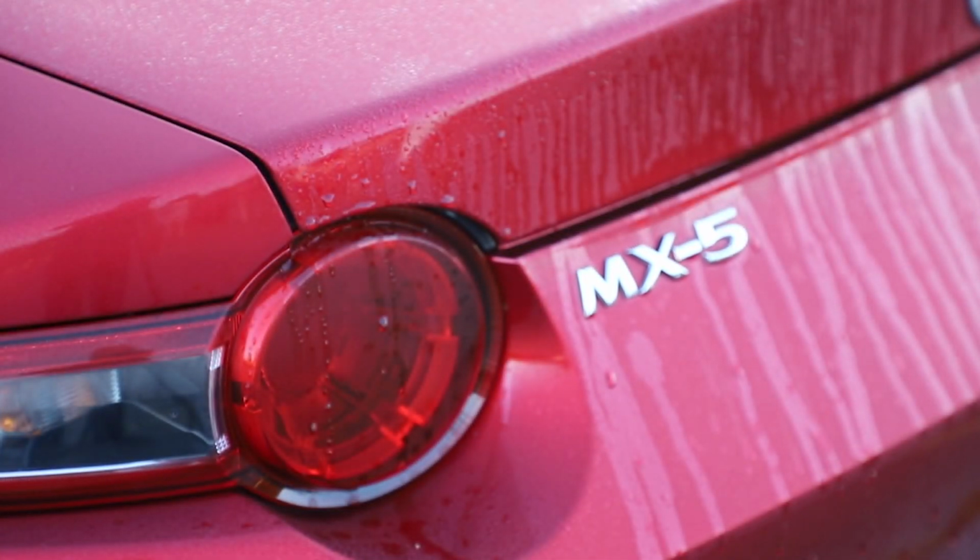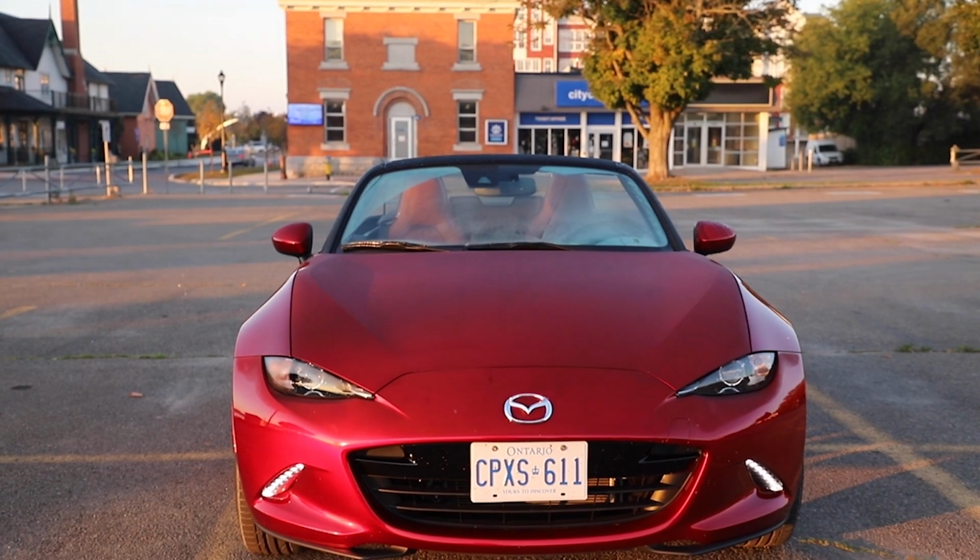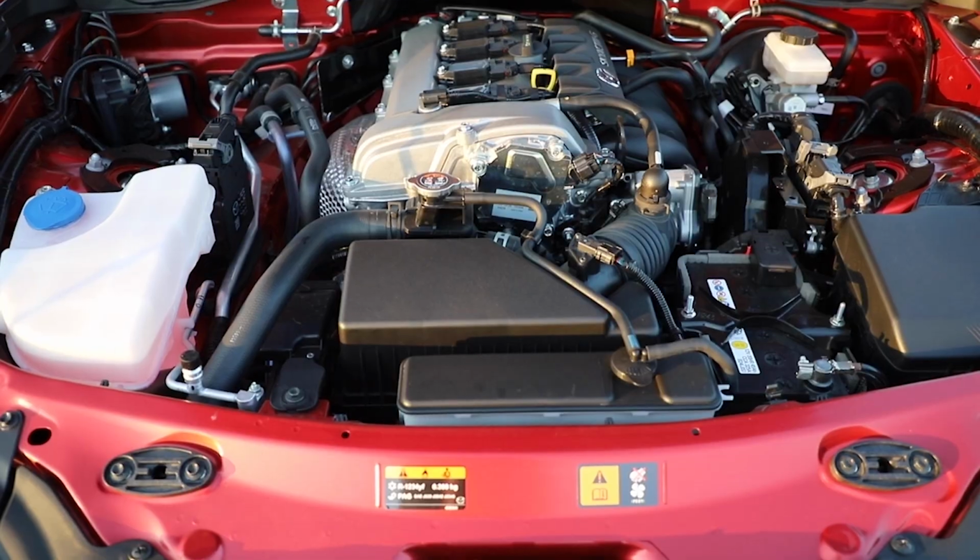Not anything new particularly about this car, but who's going to say no to taking an awesome little roadster on a great road trip like this? Same 2-liter four-cylinder engine, 181 horsepower, 151 pound-feet of torque, 6-speed automatic or 6-speed manual.